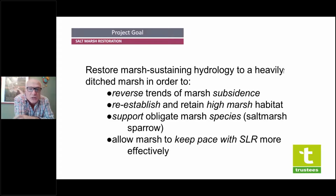We want to tweak it so that nature will do the rest of the work for us and then keep pace with sea level rise. Next picture.